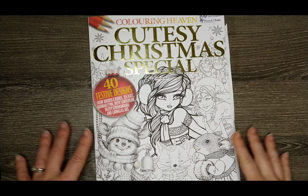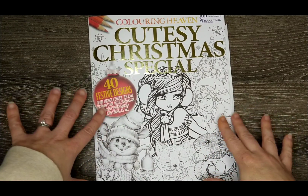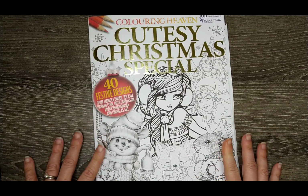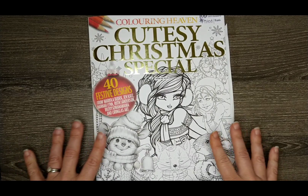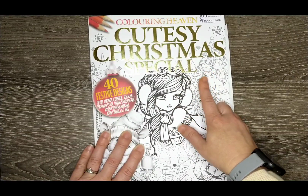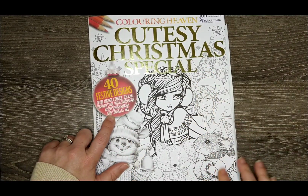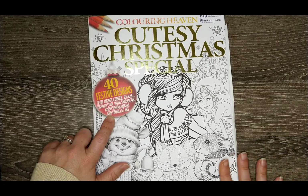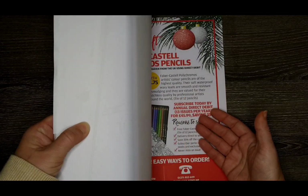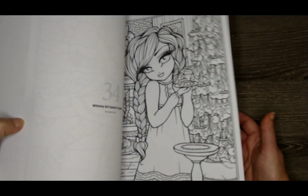All right, I'm going to pause for a minute and see if I can track down that other Coloring Heaven magazine. Well, I feel completely silly because the reason I couldn't find this issue of Coloring Heaven is because I was working on a page in it. So it was down the basement where I had left off coloring it. This is the Coloring Heaven Cutesy Christmas Special, and this is another one that's a compilation of multiple different artists. And let's see, this might have been a 2 years ago issue.